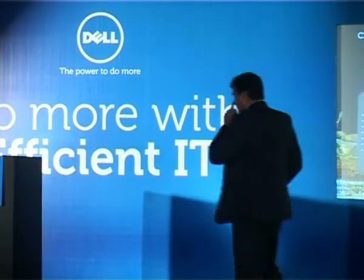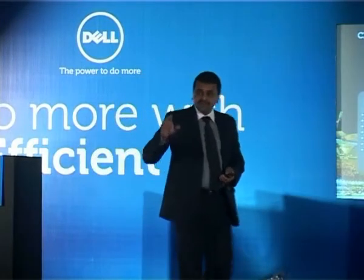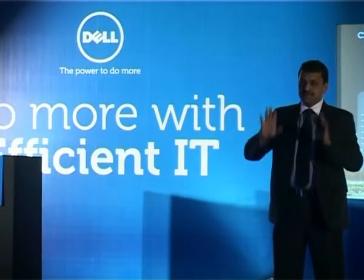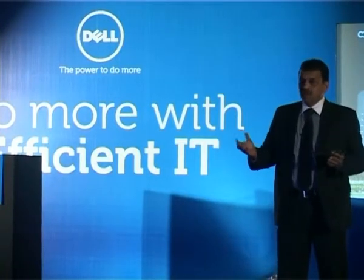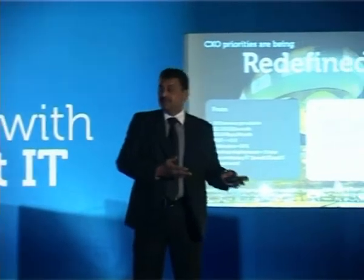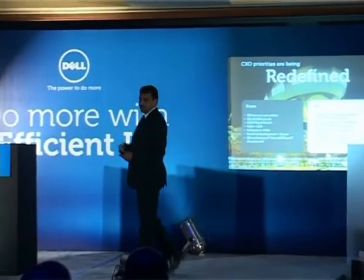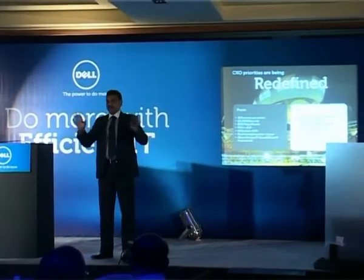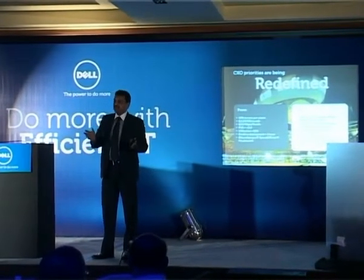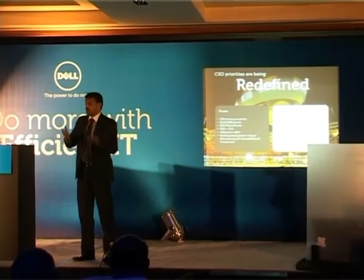But let's quickly spend time on how your roles are changing. First of all, the premium is all on efficiency. This is a buzzword that's often being used. You are all required to provide efficiency, and then leverage that efficiency to bring business value, business agility, and more money. I do not believe any of you are measured anymore on your IT cost per seat, what your utilization is, or the price per kilowatt.